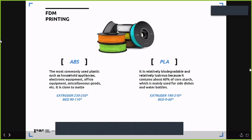The thing that you will care most about is that ABS in general is way more difficult to print than PLA. PLA is the most friendly plastic that you can print with. ABS, on the other hand, has some particularities, but also can produce stronger parts.